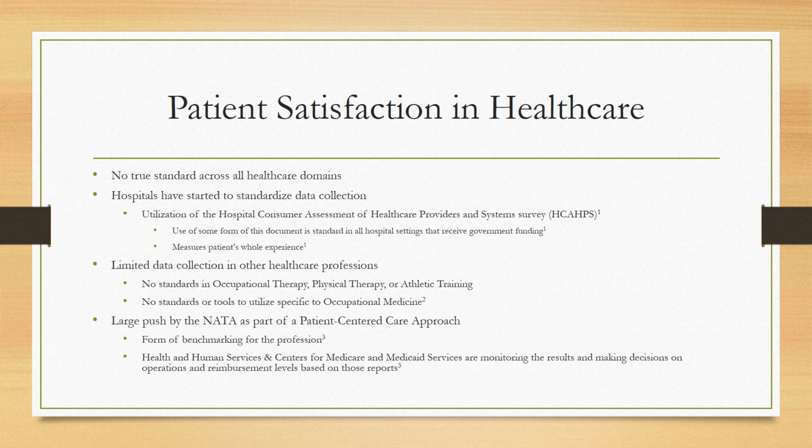Another aspect, for those ATs that are really interested in reimbursement: patient satisfaction data is evaluated, and then reimbursement decisions are made based off of that data. So it is an important piece of the patient-centered care approach, and it's an important piece of getting ATs on the scale in terms of where we rank with other healthcare professions.